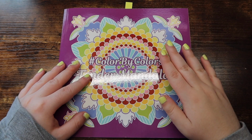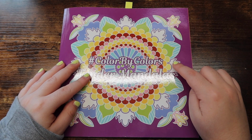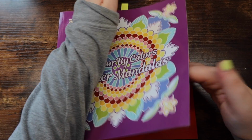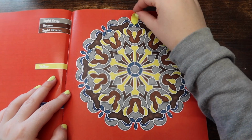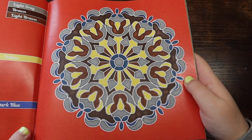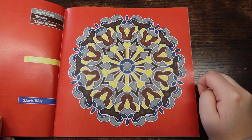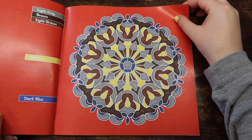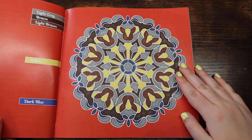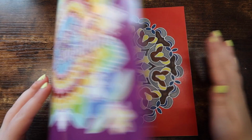So this first book is the newest book to my collection, and it's Kira Shershneva's newest book. I will actually have a flip-in review of this book up on Tuesday, but this is Tender Mandalas, Color by Colors, so you guys are getting a little sneak peek into my finished page, but this is the page I completed. It's just this really pretty mandala. I love the colors on it. It gives me really fall vibes. And spoiler alert, I love this book. I think it's super duper fun. Super fun book, super fun page. Again, I will have a whole video up on this book on Tuesday. So yeah, that is the first page.